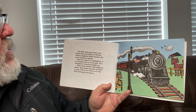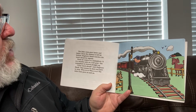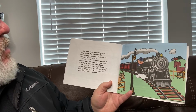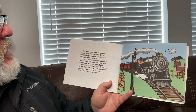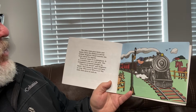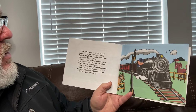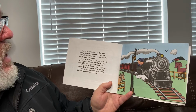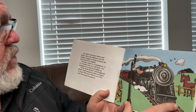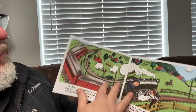Engineer Small watches the track ahead for signals. Soon he comes to a semaphore. It is a wooden arm on a tall post. The semaphore is turned straight up. "Clear track ahead," says Engineer Small. That means he does not have to stop. Woo woo! The train goes on and on.